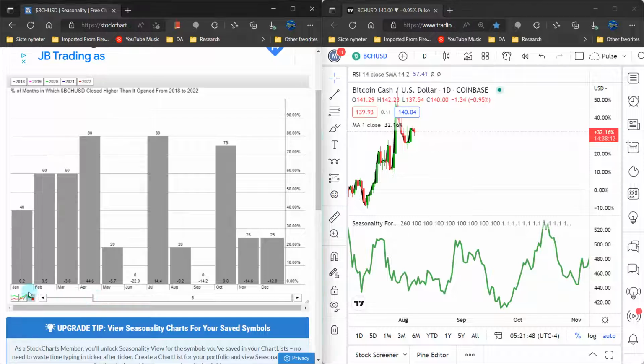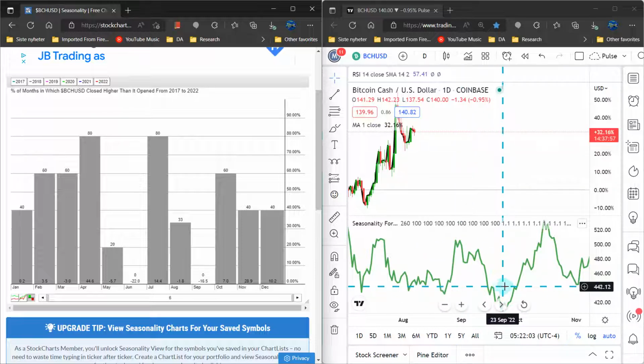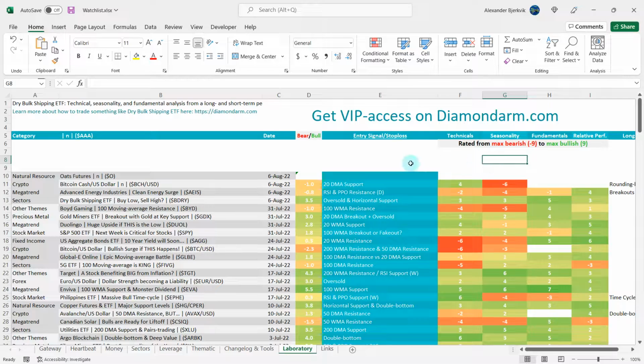September is very weak. If we look here at the last 6 years, then yes, August is a mediocre month and September is one of the weakest months. And we can see here to the right that from early September all the way into the 22nd-ish of September, that's when you usually see some substantial weakness from Bitcoin Cash. So I give the bears here -6 on seasonality. There's quite a few issues here, but as we saw to the right end of the screen, there usually is a lot of up and down within a month. But overall, yes, the seasonality is very messy.